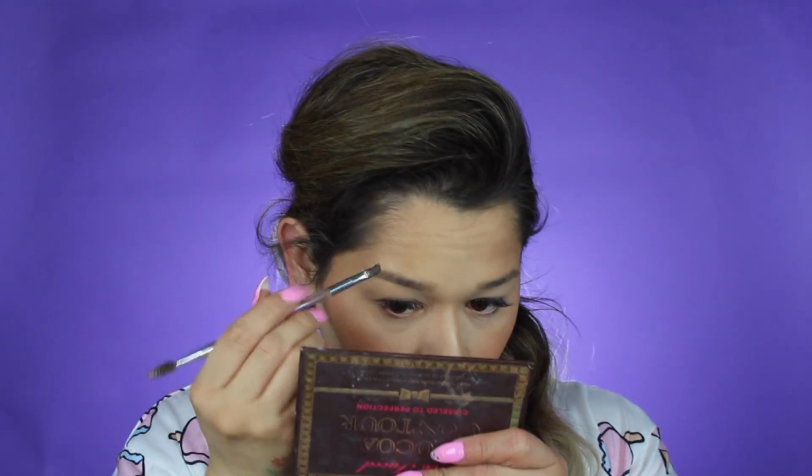Alright, so really quickly I'm gonna fill in my eyebrows. I'm using Anastasia Dip Brow Pomade. Never changes. This is in the shade Dark Brown. I'm just gonna brush them out. There's a lot of powder on my eyelash extensions, looks a little odd. But that's okay, I'm just gonna fill in.